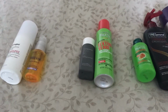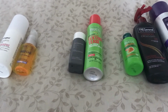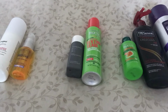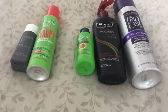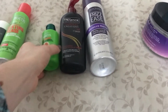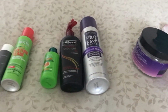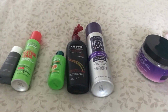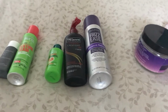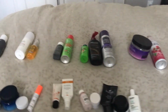Third quarter I had the Living Proof Perfect Hair Day 5-in-1 Styling Treatment, and the Garnier Fructis Texture Tease. And then in the last quarter of the year, I used up the Garnier Fructis, it's like a leave-in conditioner, just a little travel size of it. Used up the Trush the May Heat Protectant, and then I finally used up the Frizz-Ease Moisture Barrier Firm Hold Hairspray. So super happy with that category. I was able to use up all of the items.